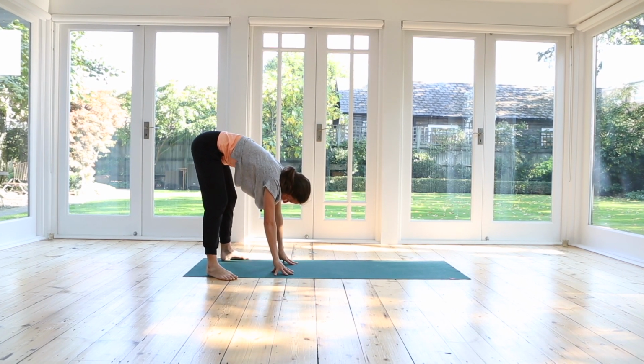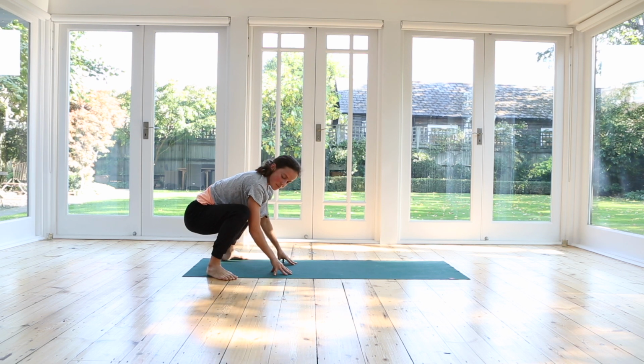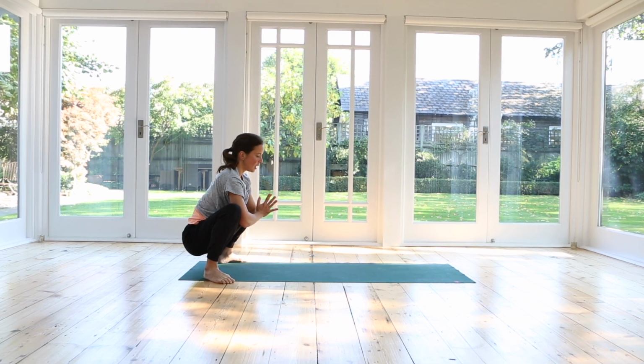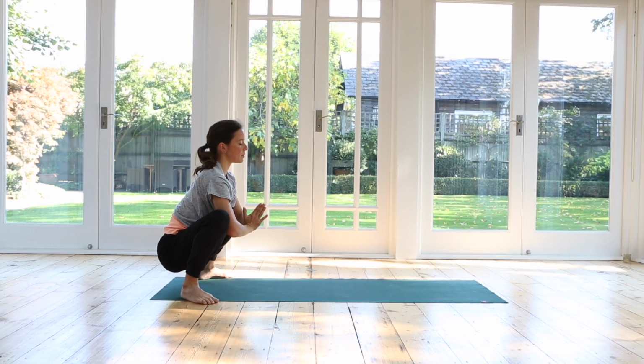From here, we're going to bend the knees. Now your heels might come off the floor. That's absolutely fine. Coming into a low squat. Pressing your elbows into your thighs. Lift up the chest, lift up the heart. Press your palms together.